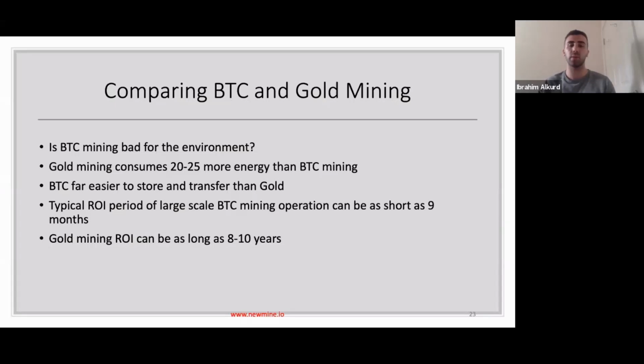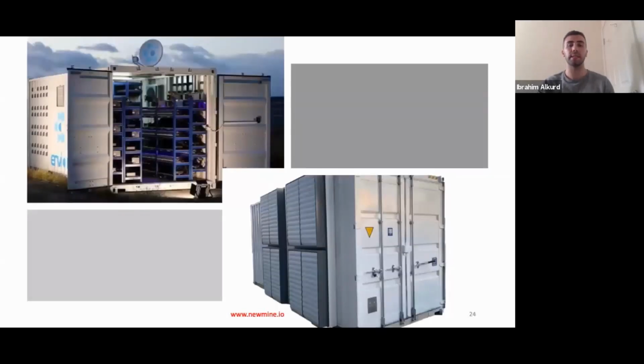One of the things about gold mining is it's a pretty unprofitable industry. The typical ROI period of a large-scale BTC mining operation can be as short as 9 months. Gold mining ROI can be as long as 8 to 10 years. So there's a big difference in the ROI period.